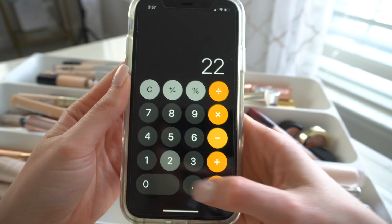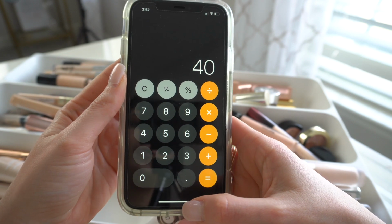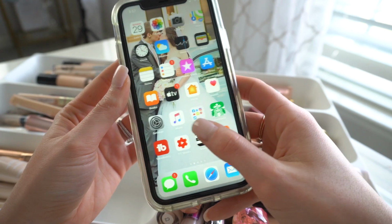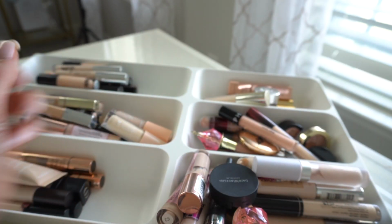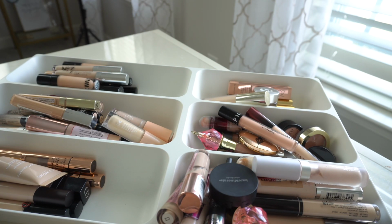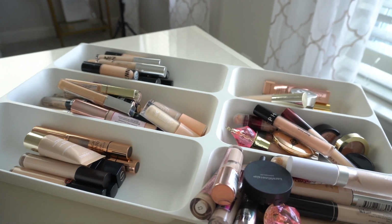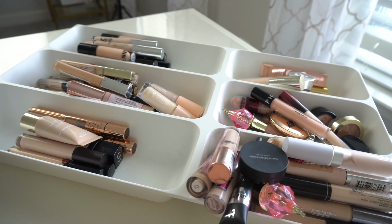I started with 62. I'm getting rid of 22. So I'm keeping 40. That's a lot better than 62. I'm okay with that number. I would like to get it down a little bit more. Maybe when I play around with these a little bit more, I can declutter a few more of them. But for now, I am happy with this.